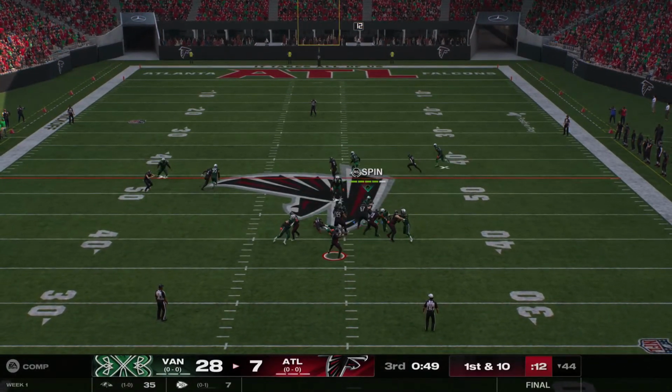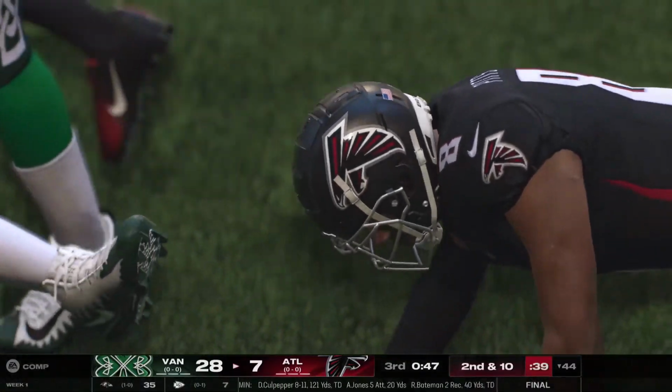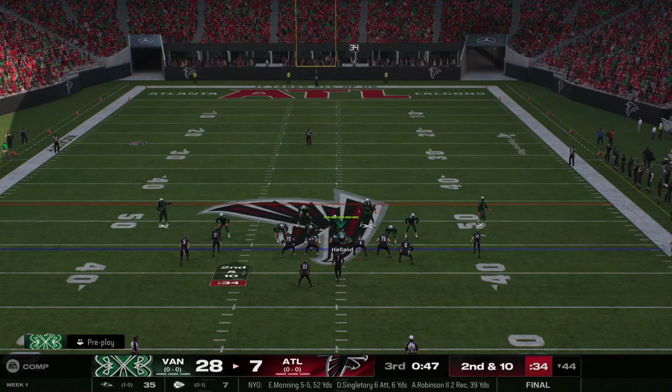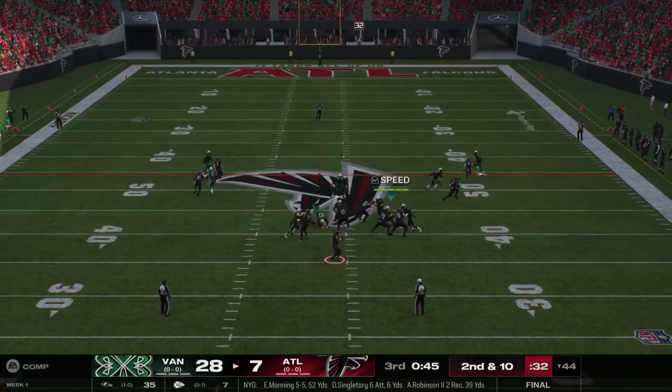Back to throw. McNair. Oh, he dropped it. And that's pretty indicative of the way this one's gone. 2nd and 10, 3rd quarter of the season opener. Out of the gun, it's McNair.